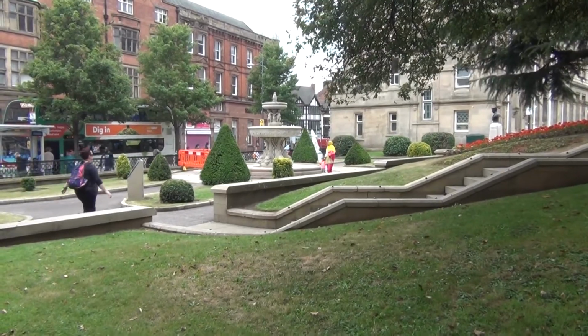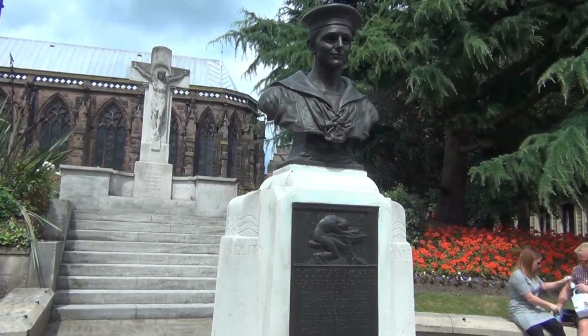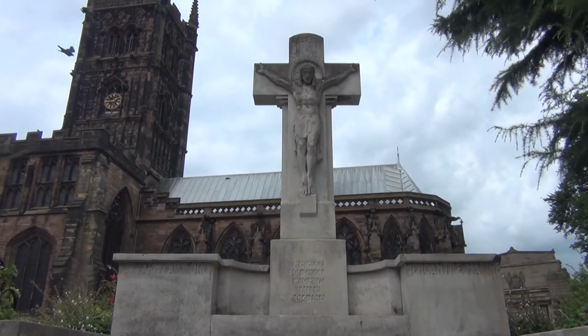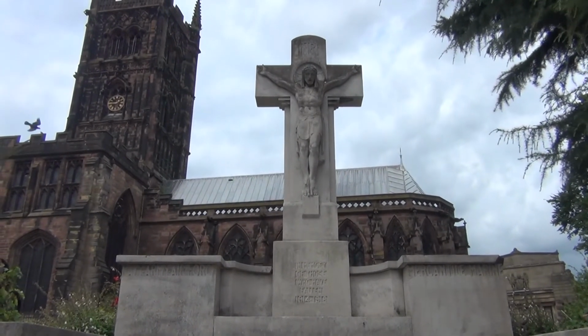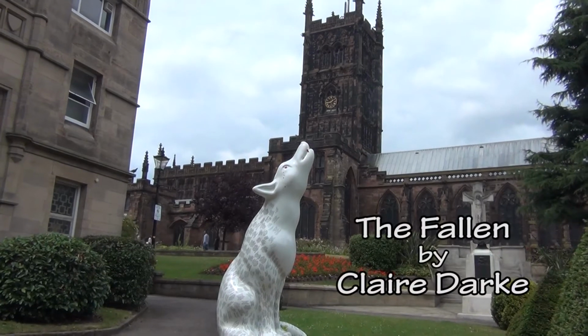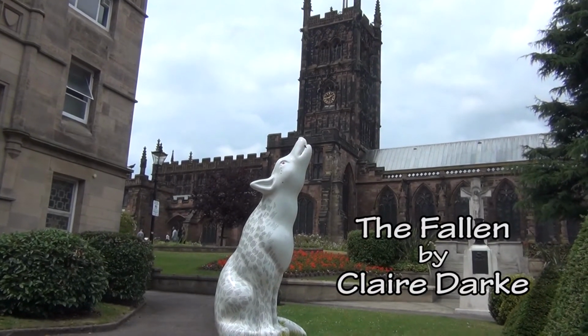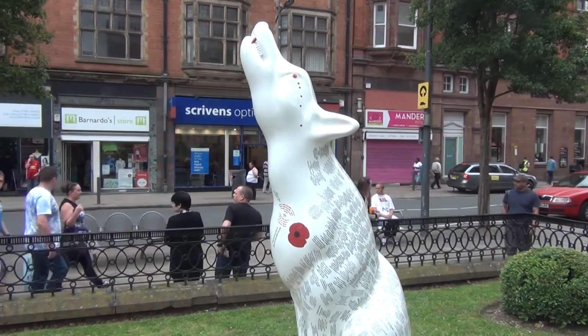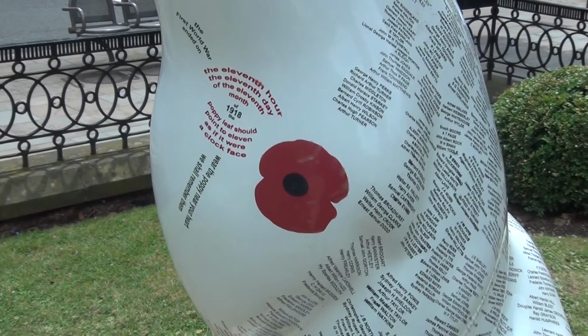St Peter's Gardens is the location of the bust of Douglas Morris Harris and the memorial to those who lost their lives in the First World War. Our 28th wolf stands there with his poppy on his chest.